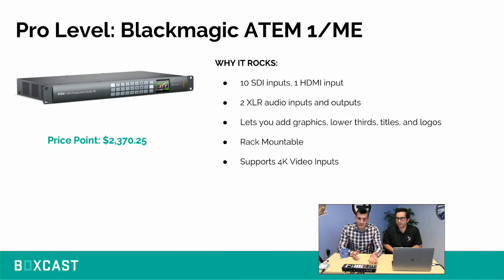But there's another thing that you pay for as well, and that's the ability to rack mount it. If you can see these two lips on the side, on the left and right of the product, that allows you to put it in a Gator case or some rack mounted system, or maybe a huge video rack if you're in a large church. So that's another thing that goes with it.